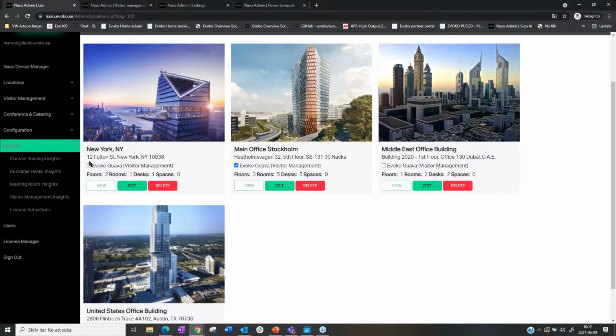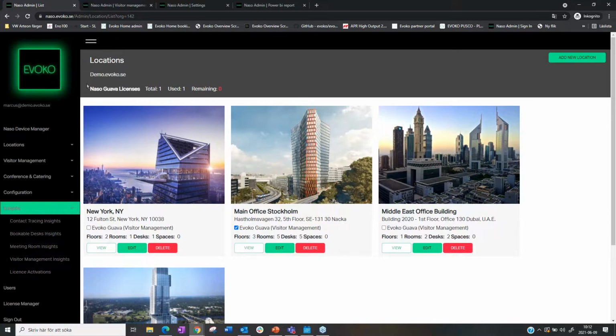In Stockholm, we have the Guava. We don't have that in the others. It just means that we have 1 license for Guava, and that's also us here. It's a total of 1. And we have the different sections. So the Liso device manager, where we can put different settings. It's a little bit different from what we had in the EVOKO Home and Liso. Here you can have different profiles, where we say this building or this room should have this profile with this language and the rules and things like that. The locations are what you're seeing. We have the visitor management, the conference catering, and the configuration, how you do it, and also all the insights.